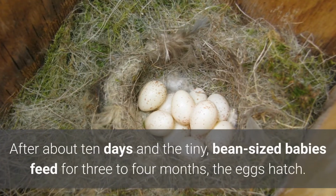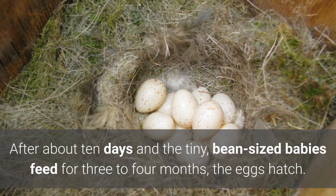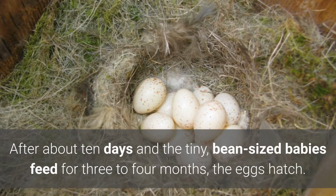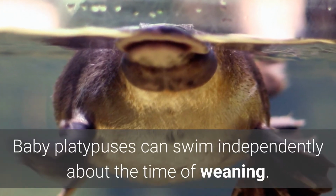After about 10 days, the eggs hatch, and the tiny bean-sized babies feed for 3 to 4 months. Baby platypuses can swim independently about the time of weaning.